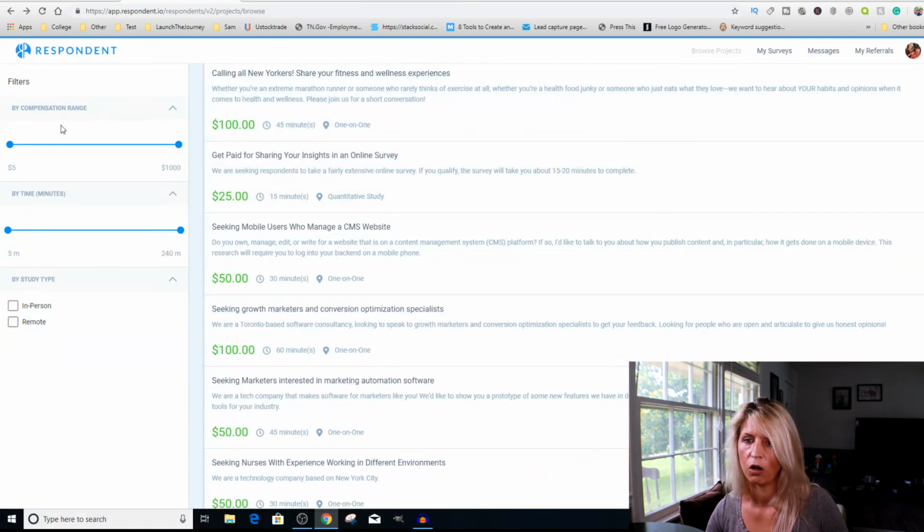And now if you did want to get rid of that and not see them, you can close it off here and just do remote, and it'll close all those down and you'll only see remote ones. Here, get paid for sharing your insights in an online survey. So it's $25, it's going to take 15 minutes, it's a quantitative study, so all you're doing is doing a survey.